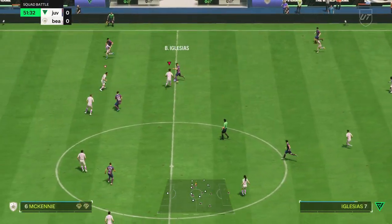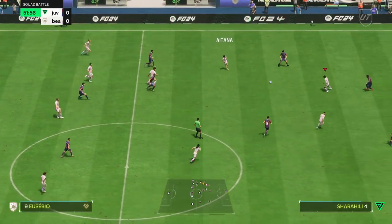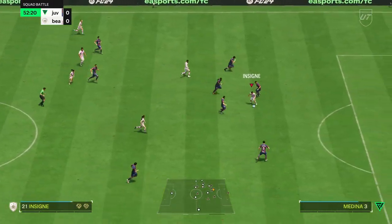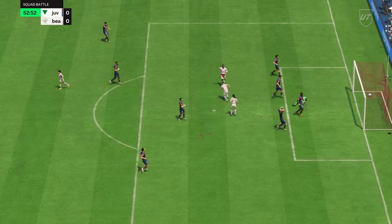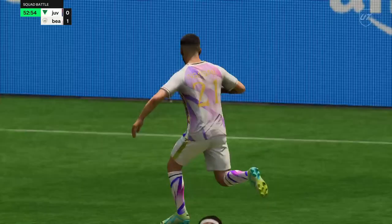Intense pressure. Sloppy in possession from Dinamo. Oh, he's through here. And a goal to give them the lead. They have their reward.